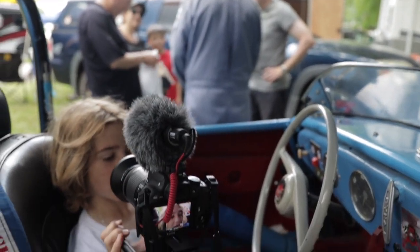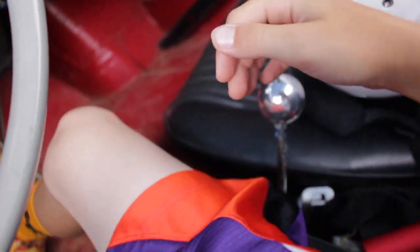That's the helmet that just got raced in. Like, literally about 20 minutes ago, this car was just used in a race. Oh, I feel like I'm really close to the camera. Thanks, Harrison. I don't actually want to touch that because I feel like I might do something that I shouldn't be doing. And I just don't know how to drive a car.